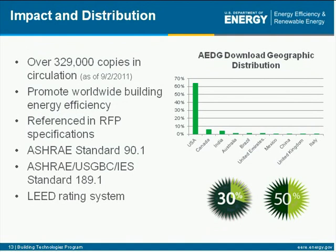These really promote energy efficiency outside of the U.S. Well, as you can see in the graph there, they are predominantly used in the U.S., but they're starting to have some impact or more of a pickup in Canada, specifically India, as well as other countries worldwide, Australia, Brazil, and so forth there in the chart to the right on the slide.